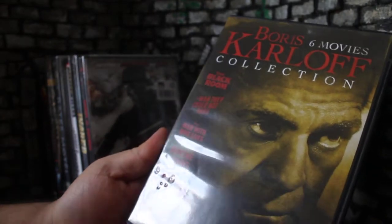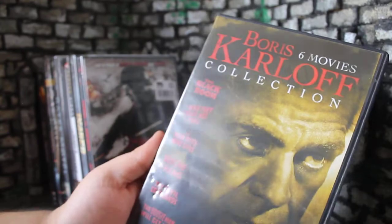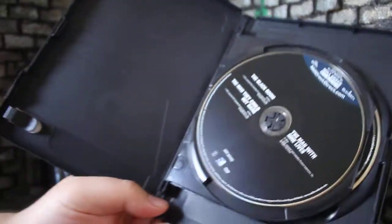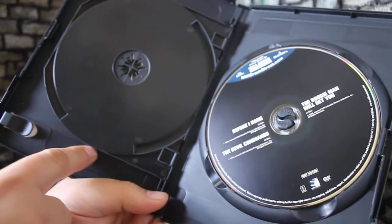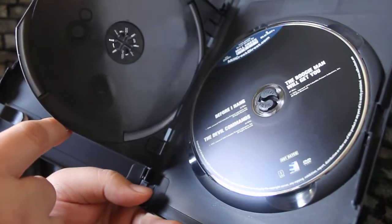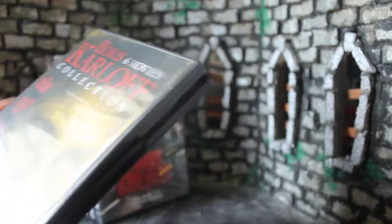Big fan of classic horror. Gotta love Karloff. And we got 6 movies in here. I took off the wrapper to see the disc, and like I suspected, they're kind of crammed onto just 2 discs. But older movies tend to be kind of short, so they'll probably only be a little more than 3 hours on each disc, which isn't that bad.